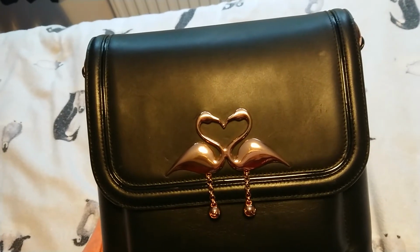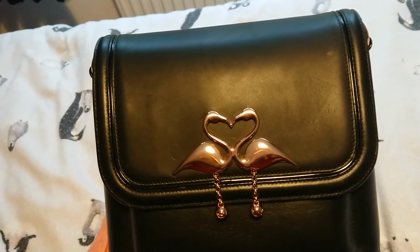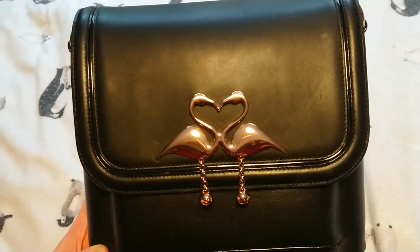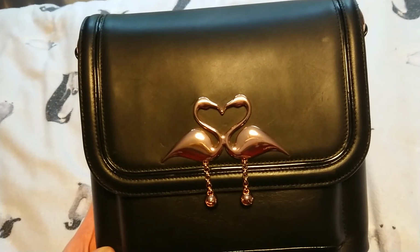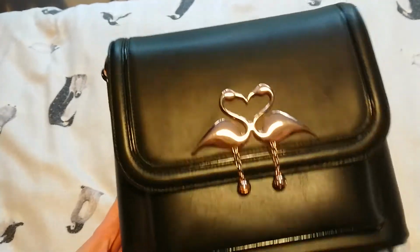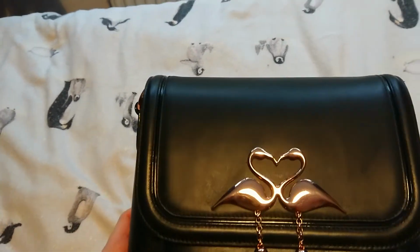I can't have anything that is too slouchy. For instance, I was seriously considering a Chloe Paddington a couple of months ago because they're going for next to nothing on the pre-loved market. But then I realised the bag is 1 kilo in weight without anything in it, which is no good to me. This bag is beautiful. It's not heavy, but it is structured.